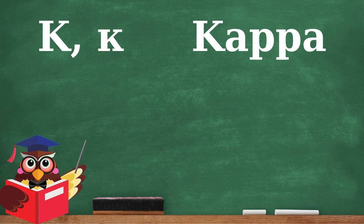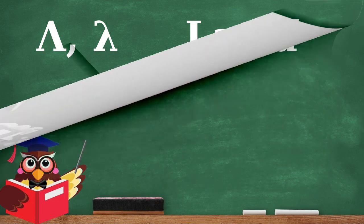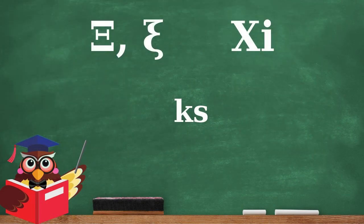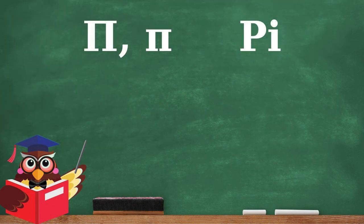Kappa, similar to English K, K. Lambda, similar to English L, L. Mu, similar to the English M, M. Nu, similar to the English N, N. Xi is pronounced like X. Omicron, pronounced like the O in box. Pi, similar to the English P, P.